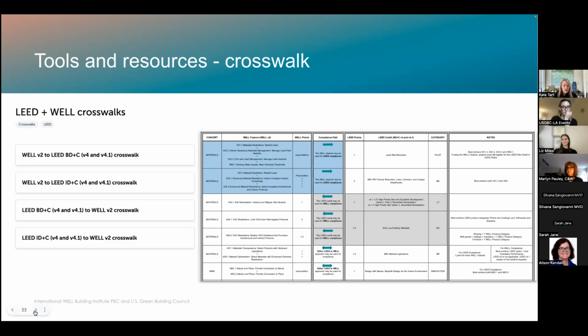Within the crosswalk, there are 3 types of compliance paths identified. Yeah, if you'll jump to the next slide.